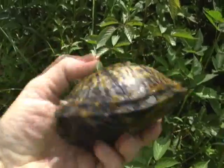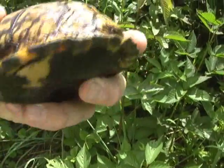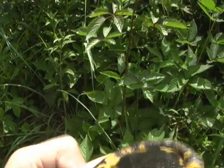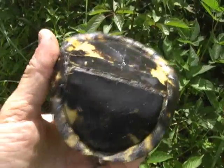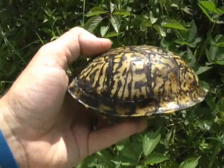She's really old. Almost looks like a male, though, because of the flare at the back of the shell here. And a flattened shell. There's not very much of a dip, though, in the plastron. There's a little bit there, so maybe it is a male. And it might have been on Catherine's trail. Maybe they know each other.